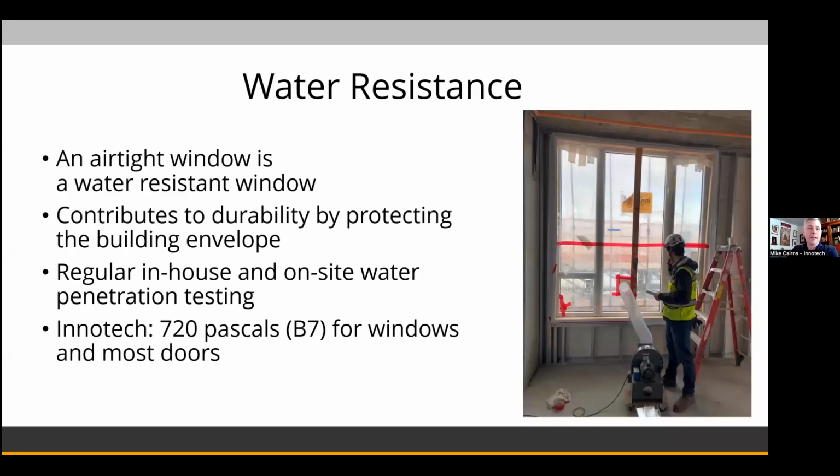The second measurable performance factor is water resistance. An airtight window is a water-resistant window. Keeping water out of your building envelope is critical to the long-term durability of the project and to avoid health concerns as a result of moisture and mold. We regularly test products for water performance, both in-house with our custom-built water testing chamber and on-site. Our products achieve 720 pascals, which would be a B7, for windows and most doors.